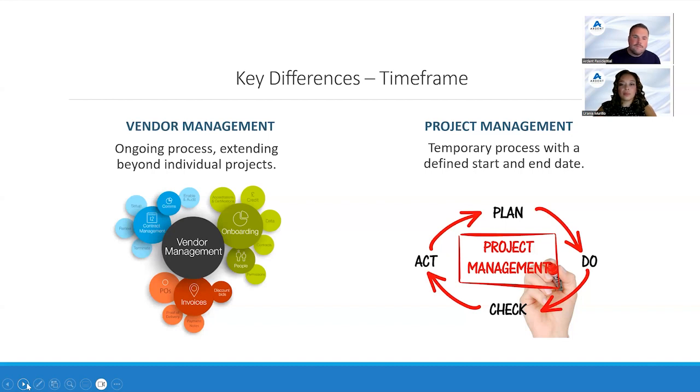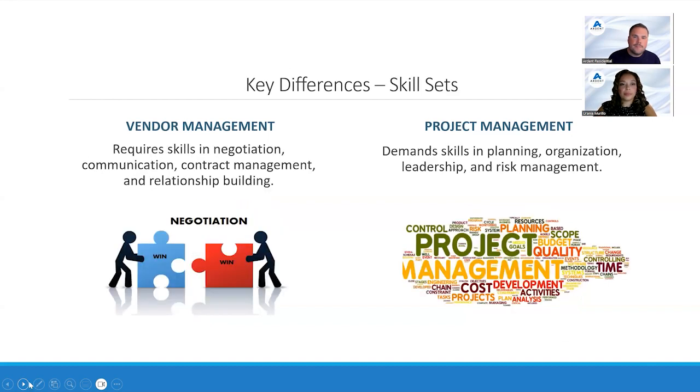specific project. All right, let's jump into skill sets here. Vendor management requires skills in negotiation, which we talked on, and we can talk more about that. Obviously, communication, contract management, and relationship building. Urania, I want you to speak a little bit on the relationship building aspect and why it's so important. I know we've already touched on it, but tell us something based on your experience or something that's recently happened.